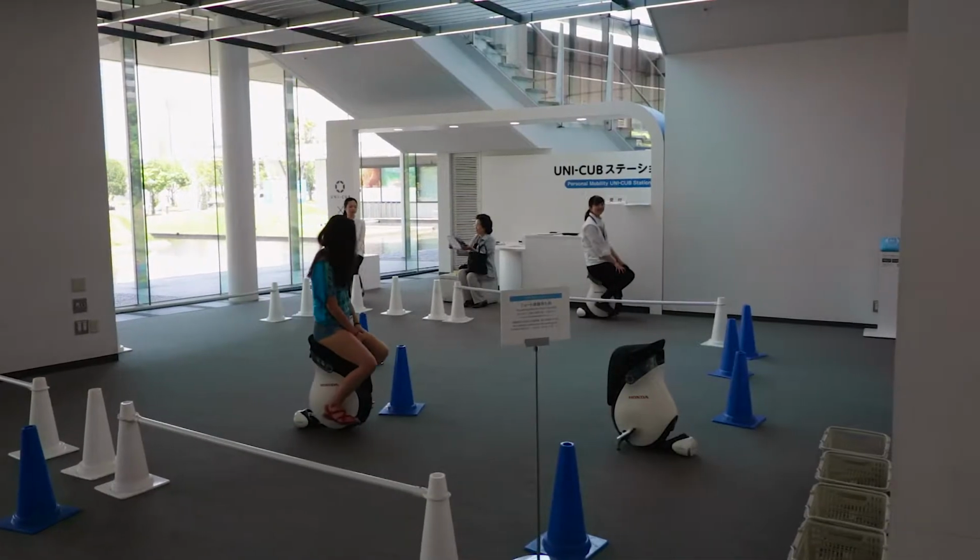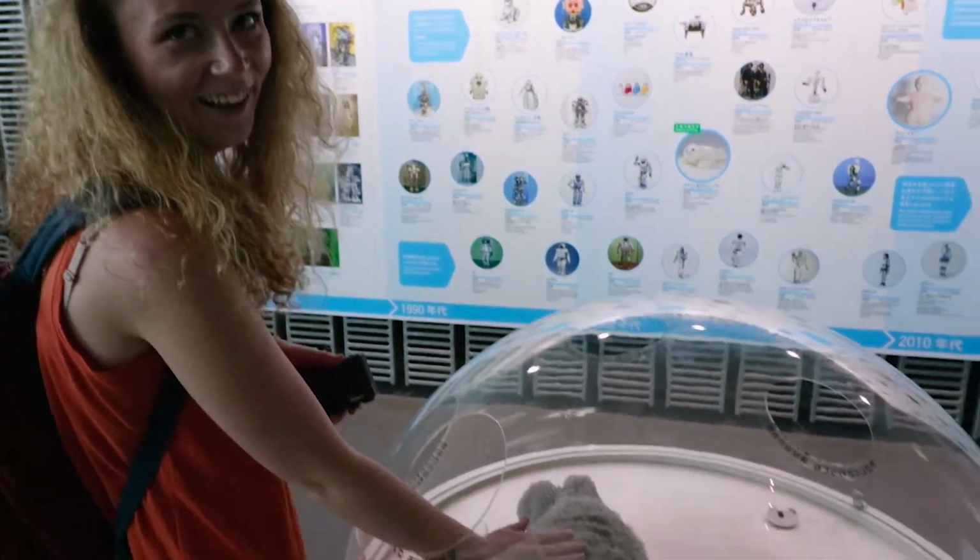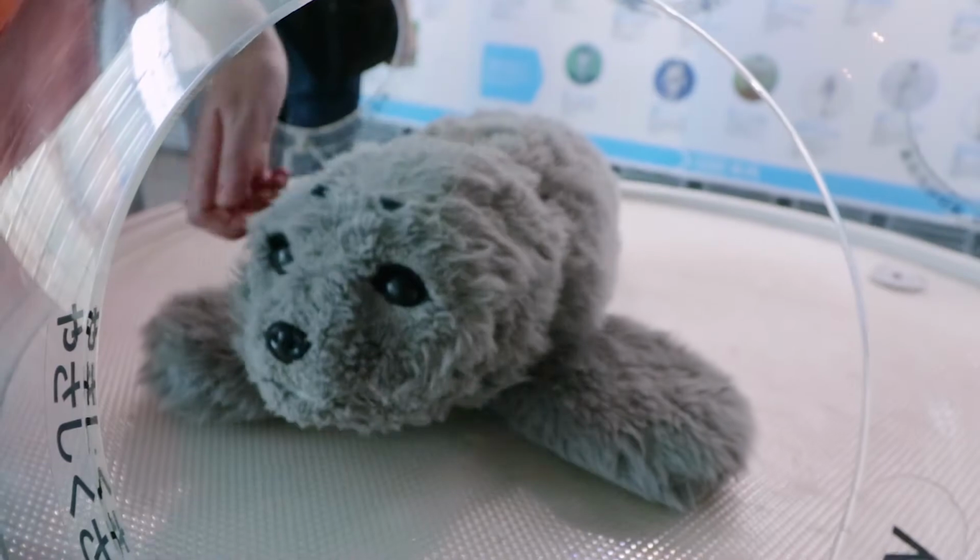So as Rebecca said, we were going to go and find some robots. Now we've come to Miraikan, which is the National Museum of Emerging Science and Innovation, and apparently there are some robots here with 620 yen each to get in, but it looks like a really cool museum, so let's go and see if we can find some robots. It's a robot. Oh!